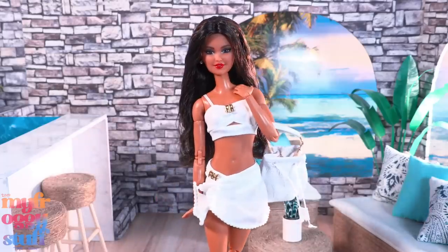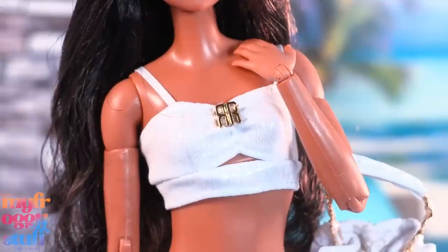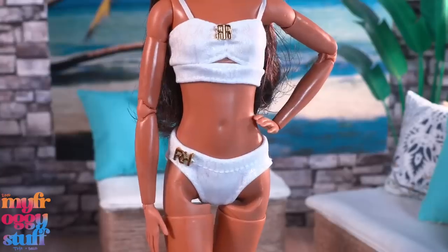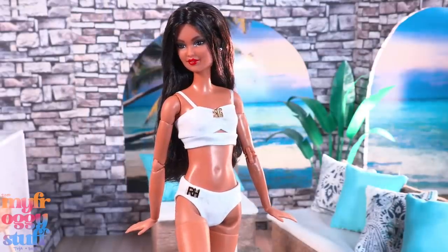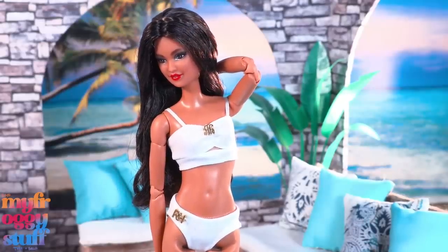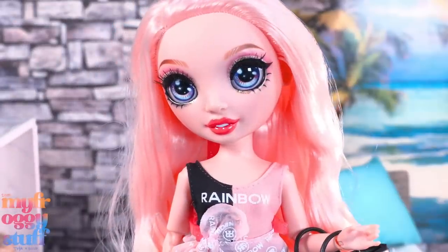It's a nice fit on a classic Barbie. The top fits pretty good. Of course, the bag works. The little cover-up is cute. And for me, the bottoms fit better than Harper's. Overall, it's a pretty nice swimsuit. As far as design goes and compatibility with other dolls, probably my favorite so far. But we've only looked at two, so let's give Bella's a try.